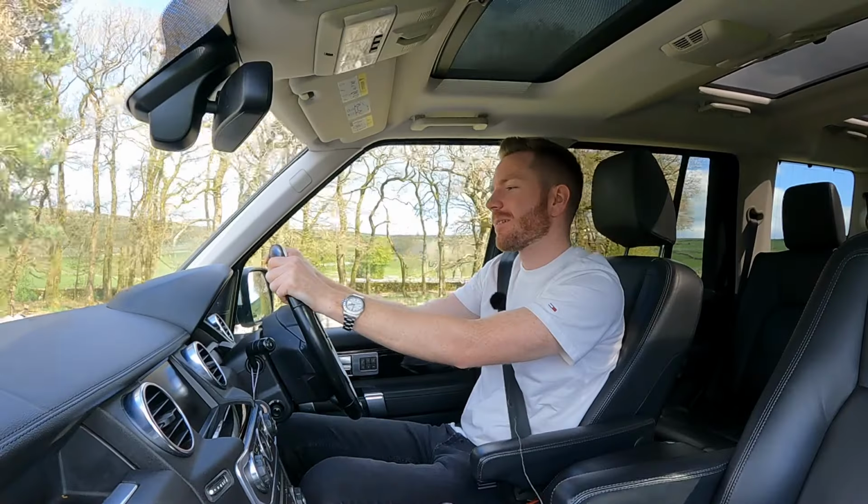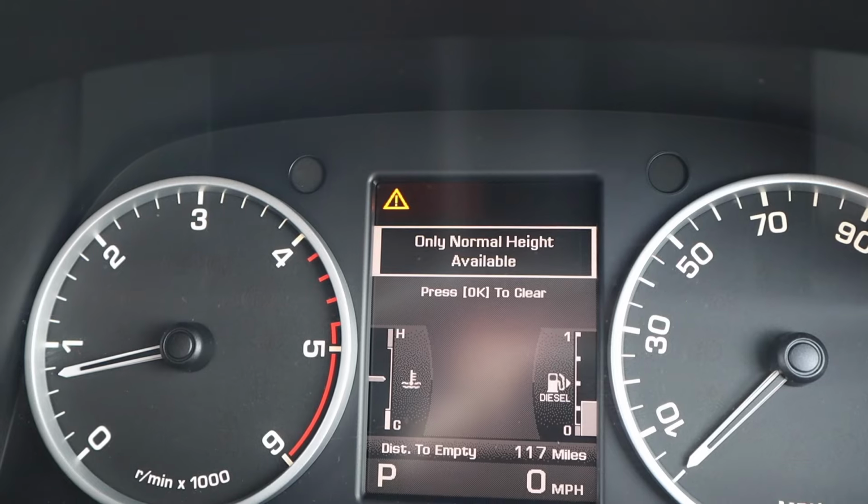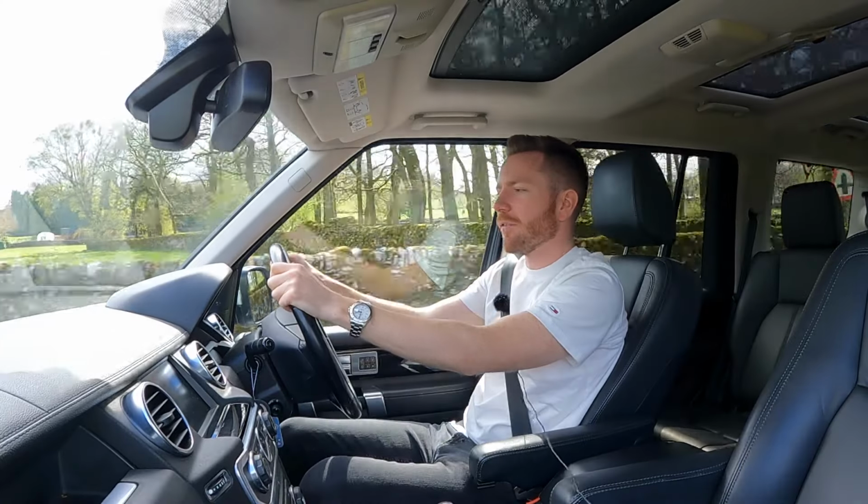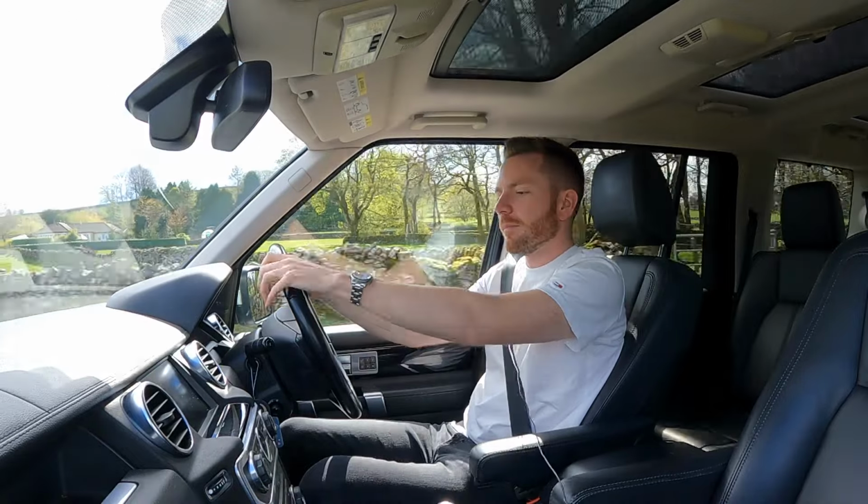And last but not least, I've got a warning light. It's not an engine light, so guess again. It relates to the air suspension. It says only normal height available. Now when you first start it, the air suspension works fine.